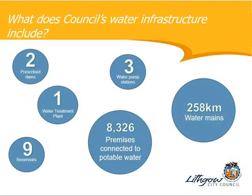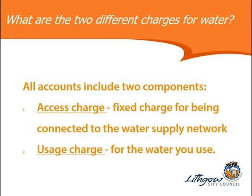What does Council's water infrastructure include? Council currently manages 2 prescribed dams, 3 water pumping stations, 1 water treatment plant being Oakey Park Water Treatment Plant, 9 reservoirs across the LGA, which is connected by 258 kilometres of water mains, servicing 8,326 premises connected for potable water.